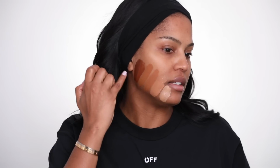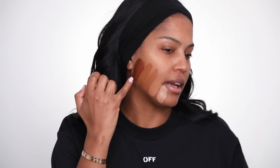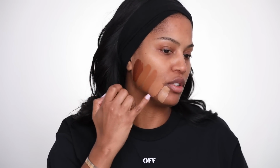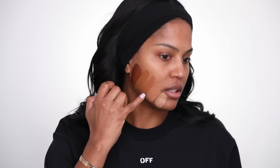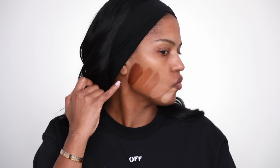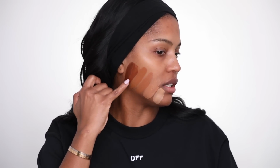Ooh, swatches. I'm not mad at these deeper shades at all. I feel like they need a couple more in between, especially from 45 to 50. There needs to be a couple shades here for sure, but I like how rich number 80 and 70 got. These colors aren't bad.